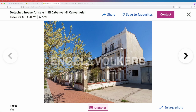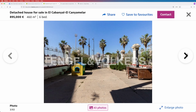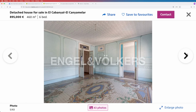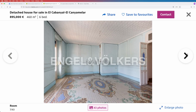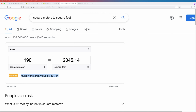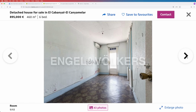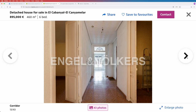Here we got a house. Looks pretty old, but that can also be cool because they have some nice architecture. The yard needs a little bit of work. Wow, this is an old place. 460 square meters. Jesus Christ. 5,000 square feet. That's massive. What are you going to do with all that space? This place definitely needs some work, though, and they're asking over $900,000 for it.